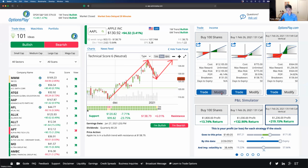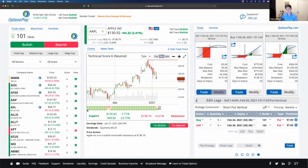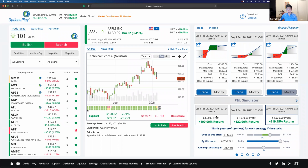So let's take a look at a few different examples of how to trade this particular strategy. What I'm going to do is use this to set up a credit spread. We'll use, let's say, a 130, 120, and I'll show you why I'm using the 130, 120 in a little bit. I'm going to compare selling the credit spread to buying a debit spread. The best way to take a look at this is, Apple's trading currently at around 130, 131 or so.